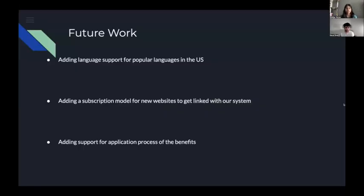Thank you, Keval, for the demo. If we talk about future work, definitely we want to add support for more languages to make it language agnostic. We also want to add a subscription model so that as and when new government websites come up, they can request to be linked with our service and we can crawl them. And the third one is we want to be able to provide the service of application process support so that it becomes easier to do the tedious and lengthy application process.